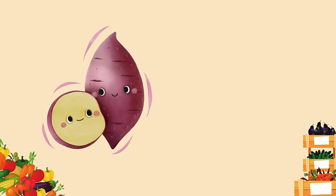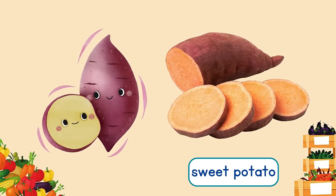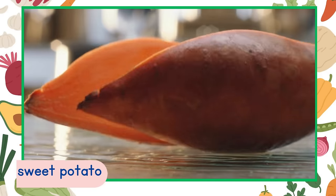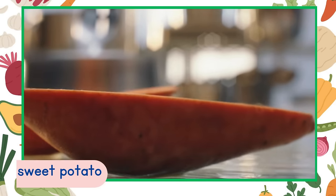Can you guess this vegetable? Sweet potato. This is a sweet potato.